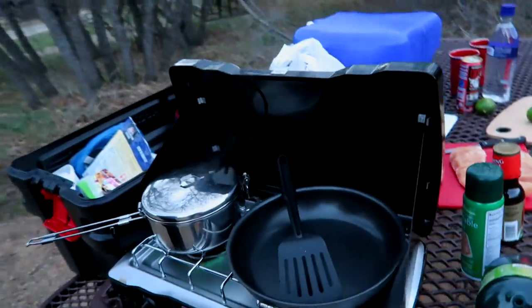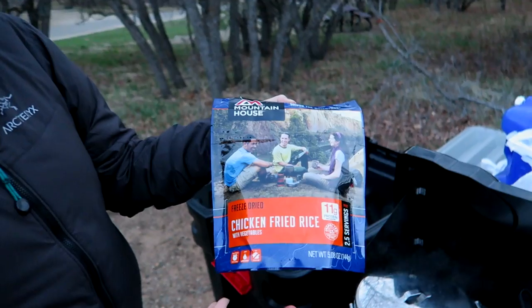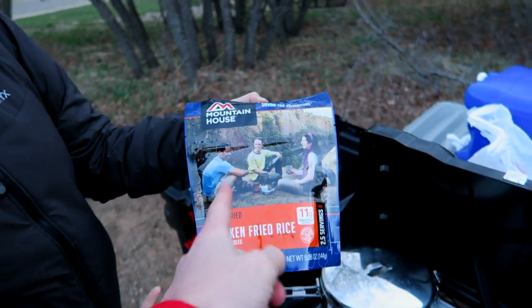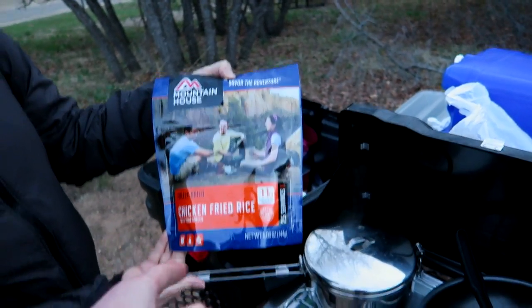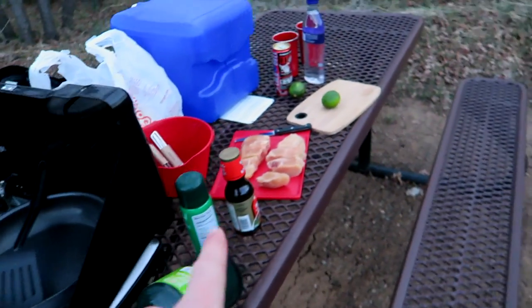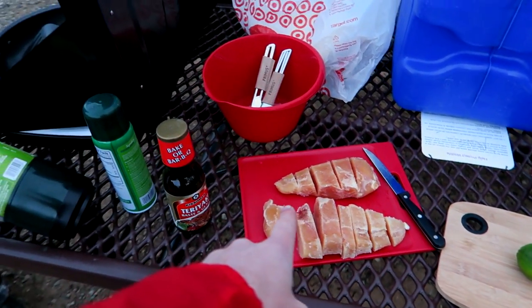It is this evening now. We are making food, so we are boiling some water in there because we have this fancy chicken fried rice pouch, which is from like the mountain people. So you literally pour our water in, then you're done. It doesn't even need to cook. It's pretty cool.